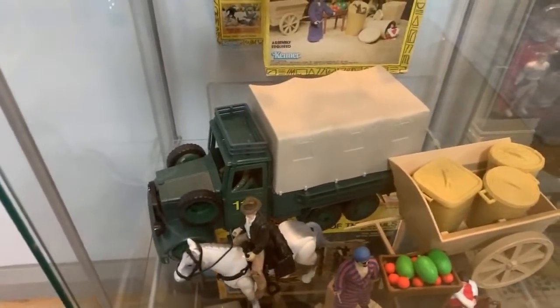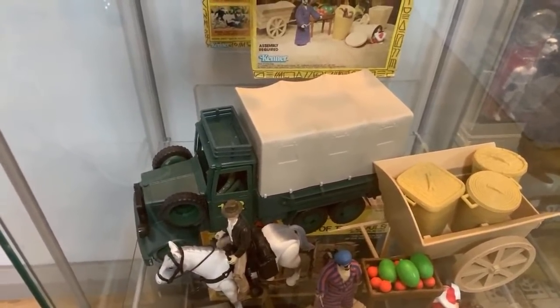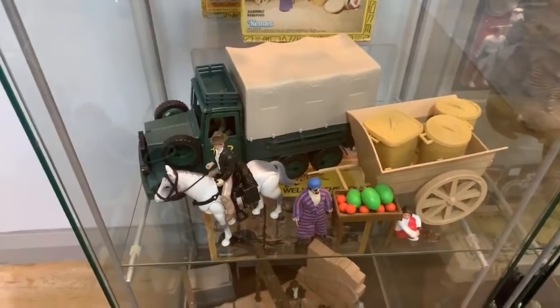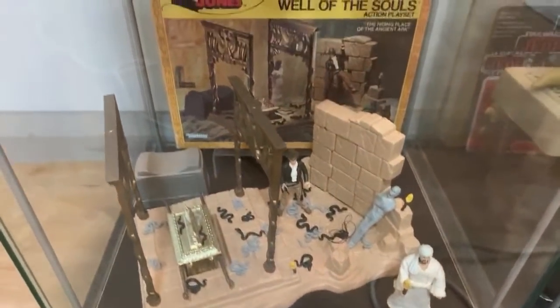Probably my favourite toy in the Indiana Jones line is the Desert Convoy truck. It's just beautiful. And I've got Indy there on the horse. And then I've got another Indy down here with Sala with the Well of the Souls playset.